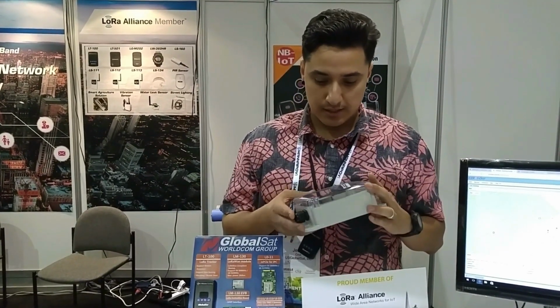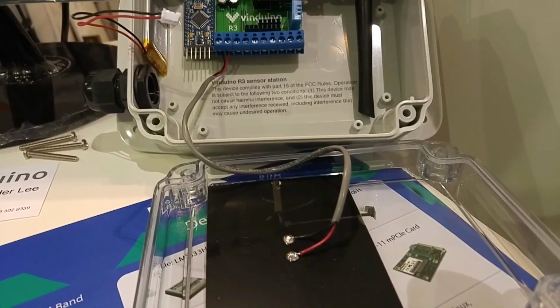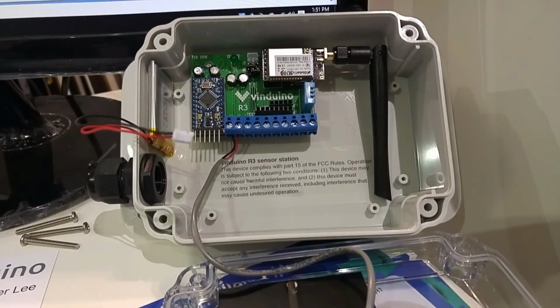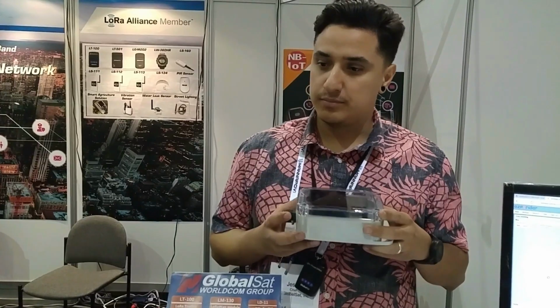Smoke and heat detectors for smart homes and smart buildings. Also some agriculture technology. This is a soil moisture sensor for vineyards, where we're able to save up to 40% water usage and not affect the yield. So they're lowering their overheads.